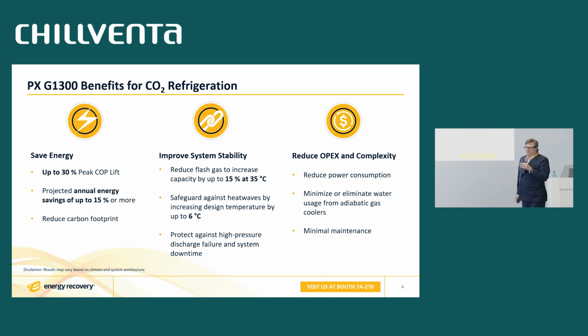So when you do have a safeguard, your gas cooler is under less stress. If your gas cooler is in poor condition or not maintained, it will still be under less stress. When we say less stress, it's less pressure. When you reduce the pressure, you reduce the full functionality capacity of the system. So if your gas cooler has been designed for 32 degrees ambient, the PXG allows you to operate it at 38.